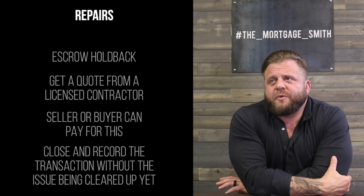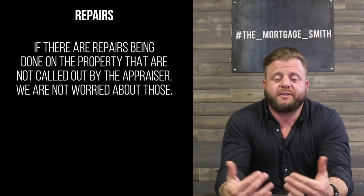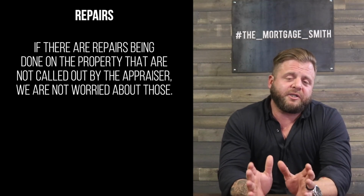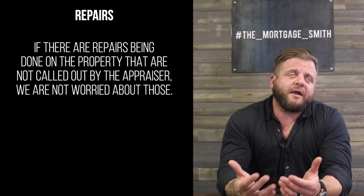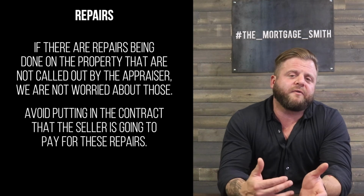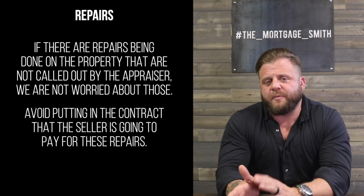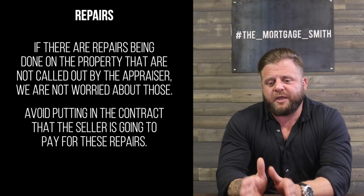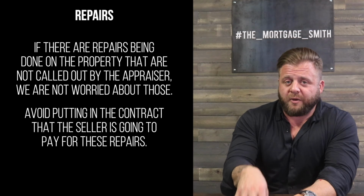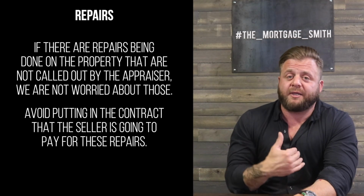Now, if there's repairs being done to the property that are not called out by the appraiser, us as a lender, we don't care about those, okay? But the smart thing is, do not put in the contract that the seller is giving a credit in lieu of repairs or the seller is going to pay for these repairs. Keep it in the binder if you can, okay? Because if nothing is called out on the appraisal, we don't care about it as a lender typically, right? Unless it's something catastrophic that you need to tell us.